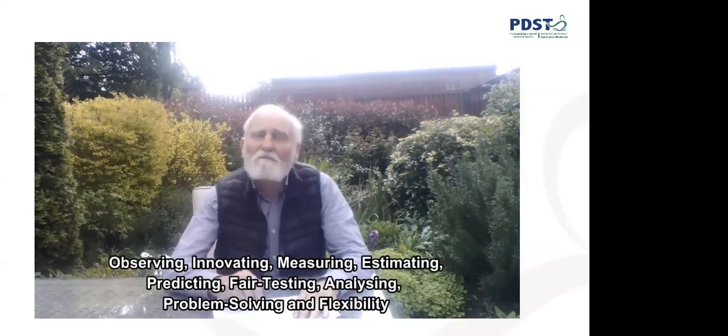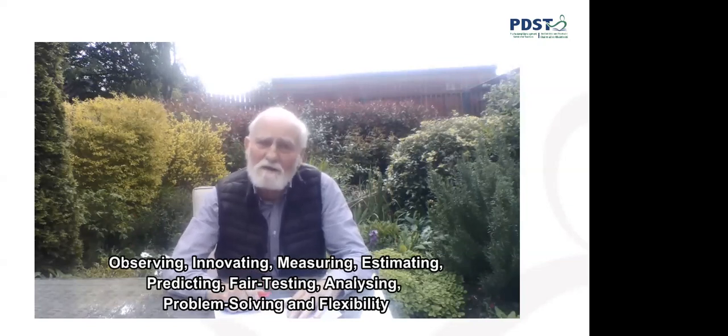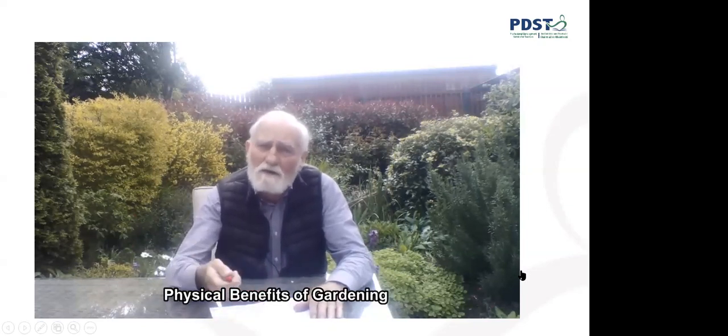For example, other STEM skills developed in gardening or acquired through gardening are observing, innovating, measuring, predicting, fair testing, analysing, problem solving, flexibility. Then, of course, you have the physical benefits of gardening, which would be better fitness levels, healthier eyesight because you're looking into the distance, healthier eating habits, eating organic produce, development of fine motor skills by thinning and by sowing seeds, and increase in vitamin D, which builds up your immune system.